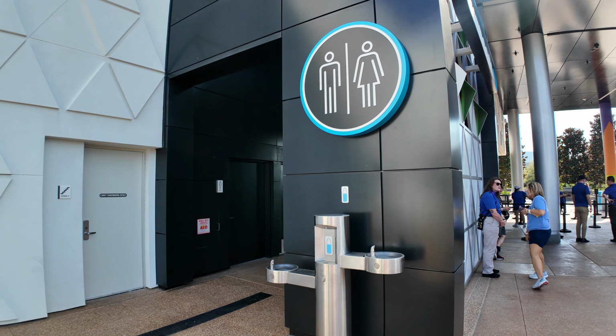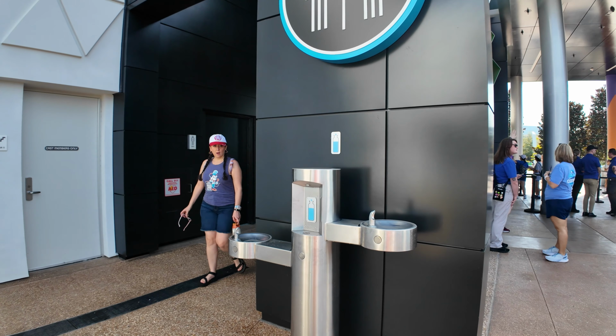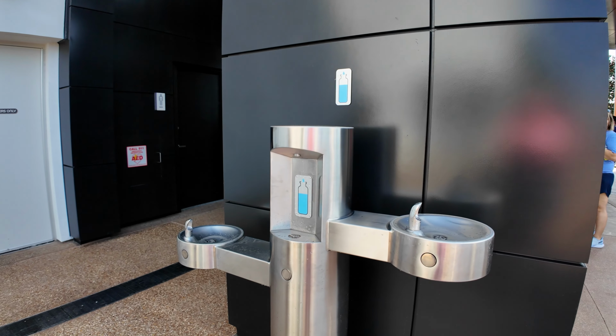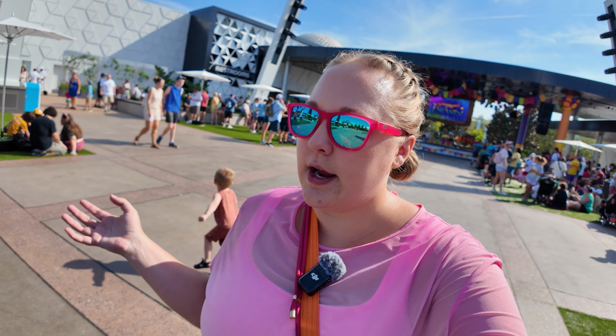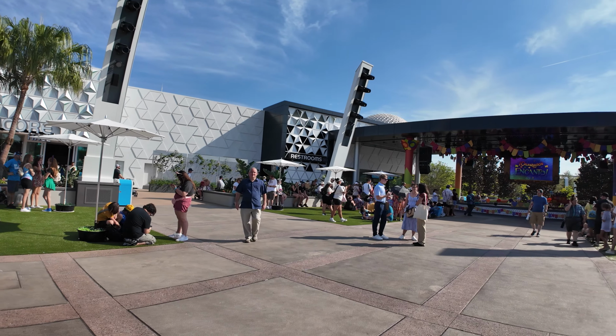So good. Right off of Festival Favorites, right behind, is where you're gonna find the bathrooms and a nice new water bottle refill station. I'll be using that a lot today. This is the main courtyard area. So this is Communicore Plaza. You've got the stage up there right now.